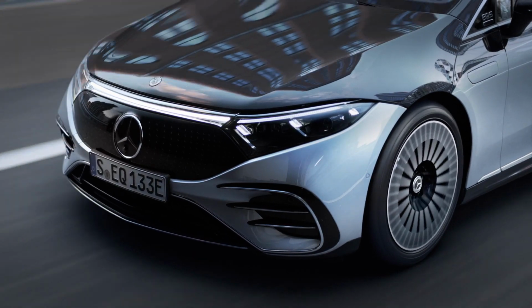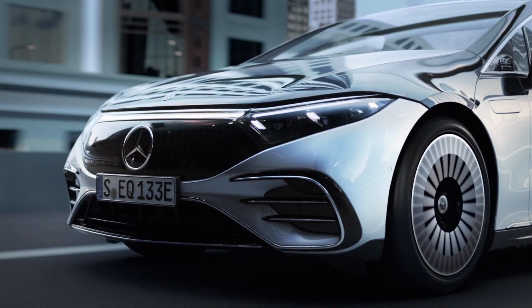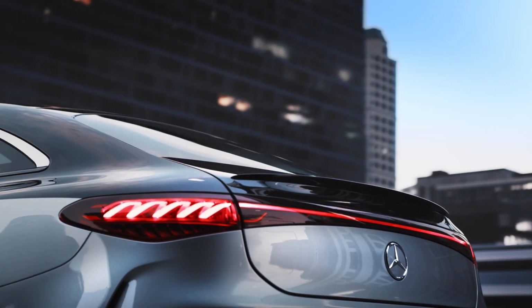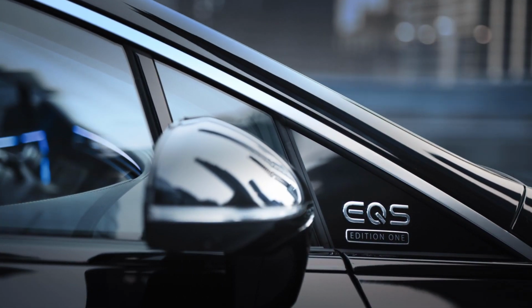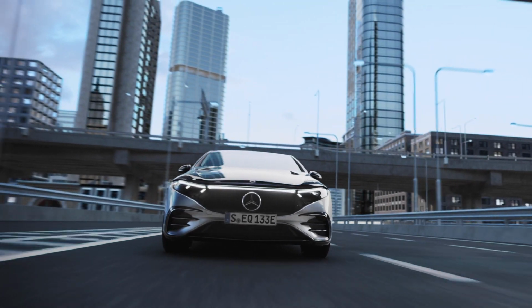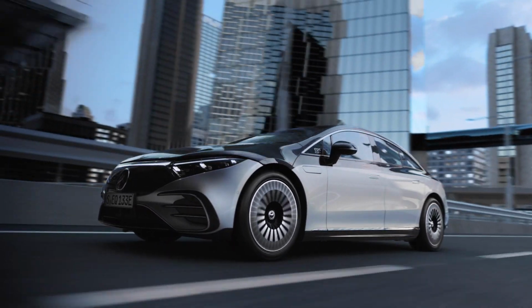The Mercedes EQS 580 has two electric motors that combine to give a total system output of 516 horsepower and 611 pound-feet of torque and a range of 478 miles through a 108 kilowatt-hour battery. The vehicle accelerates from 0 to 60 miles an hour in 4.1 seconds. It charges from 10 to 80% in just 35 minutes with 110 kilowatts DC fast charging.